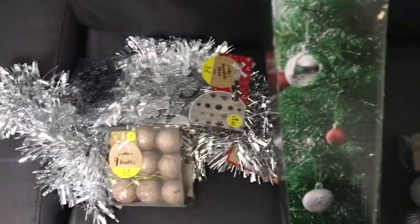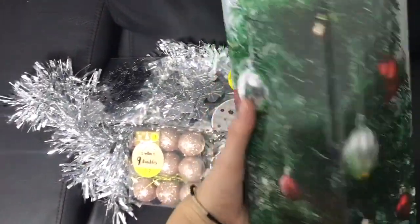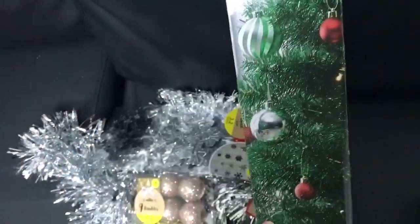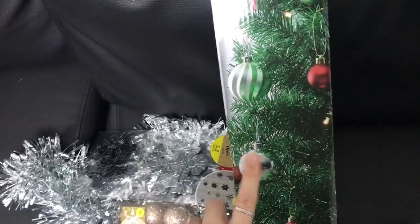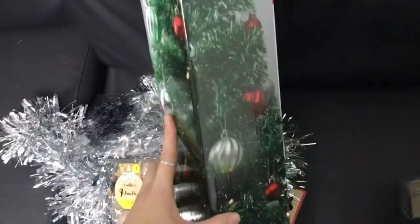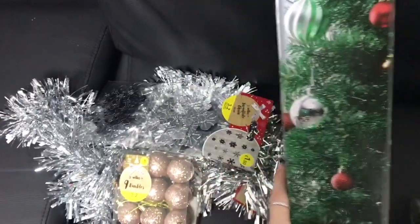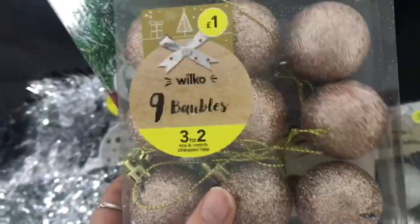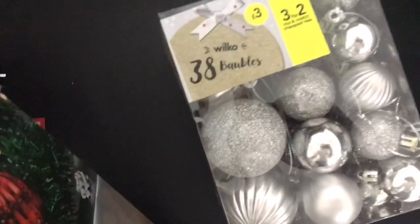So this is everything we got. We got everything from Wilko, and it was actually a really good place to go because everything was really cheap. So as you can see, we got a tree. It's fake and it's only 3 foot, but I thought that would be really nice to stand on one of the tables. And then for the tree, we have a few baubles. We got some rose pink ones and some silver ones, which are really nice.